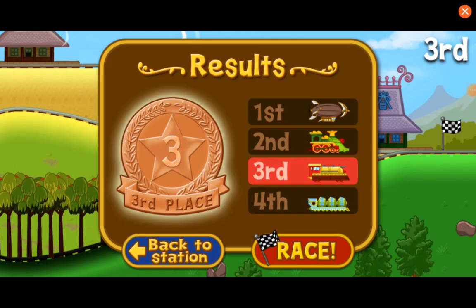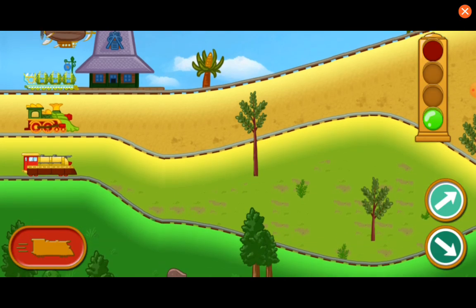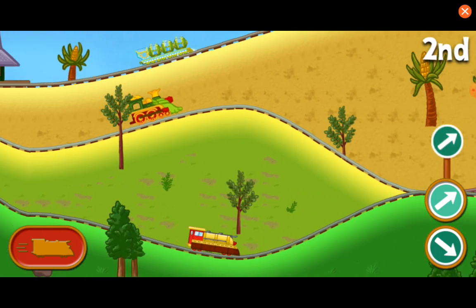The rocket train finished in third place. Nice work. Ready, set, go! Awesome!